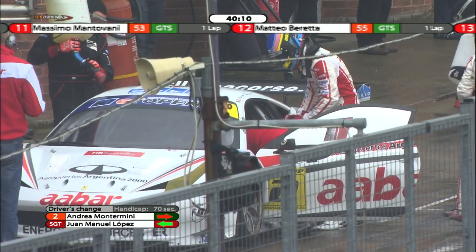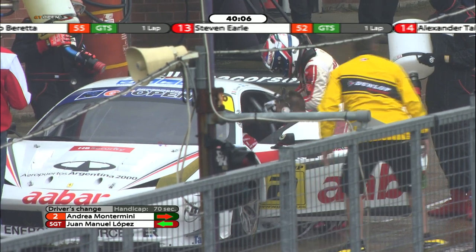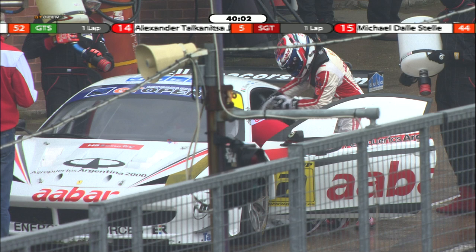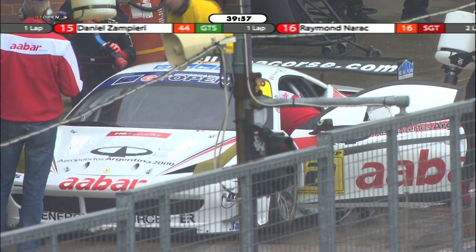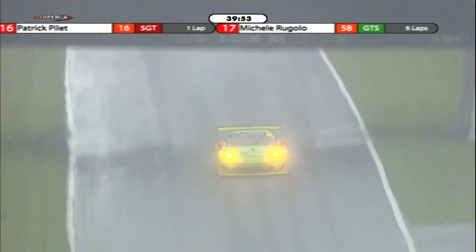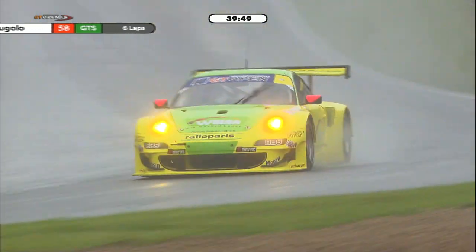As we now get the change from Andrea Montermini out of the car, Juan Manuel Lopez takes over from Montermini, so they choose to make their pit stop fairly early. We've also seen off camera the pit change for Talpinitzer, so it's Alexander Talpinitzer Jr. who is now at the wheel of the number five car. All seems to be perfectly in order there for the Valor Bacoors team as Nick Tandy continues to charge on.